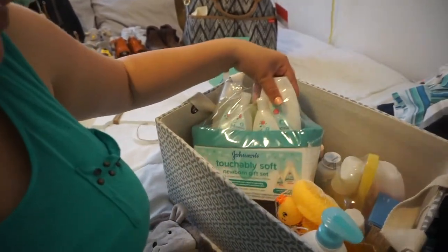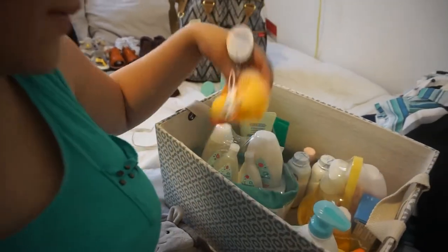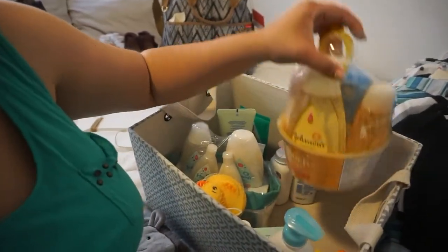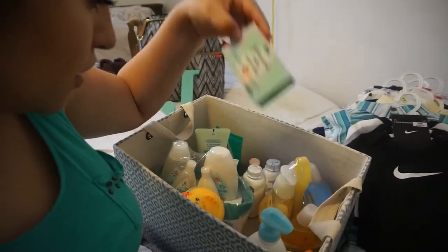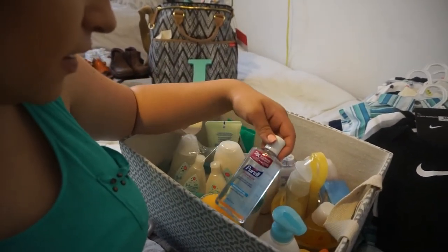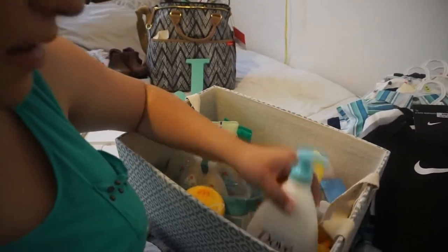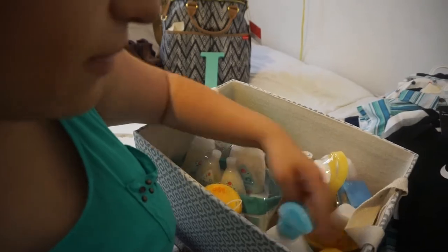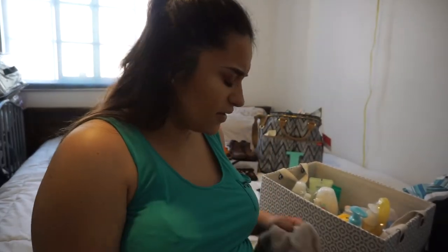And we got the little bath set, little duckies, you can't go wrong with the duckies. Another bath set, soap, baby powder. I don't know what this is doing here, but we got hand sanitizer, baby Dove, and more duckies. But yeah, so that's for the bath set. I believe we have more stuff. It's somewhere in there.